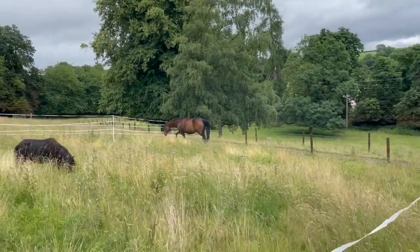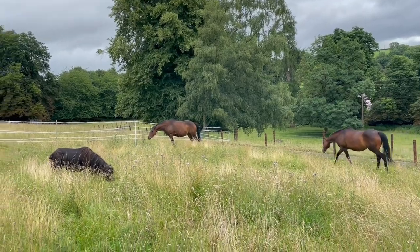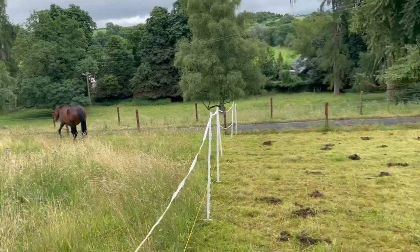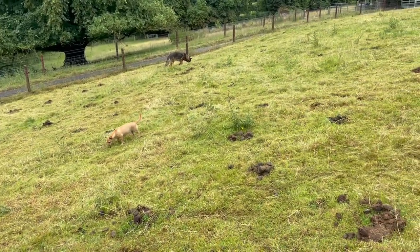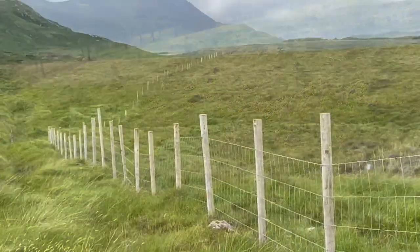So that clover growth stimulus is what the horses are doing now. There's a good bit in there, but there's also lots of other stuff. But this, over the next few weeks, should get flush with clover. Loads of it, at least that's the plan.